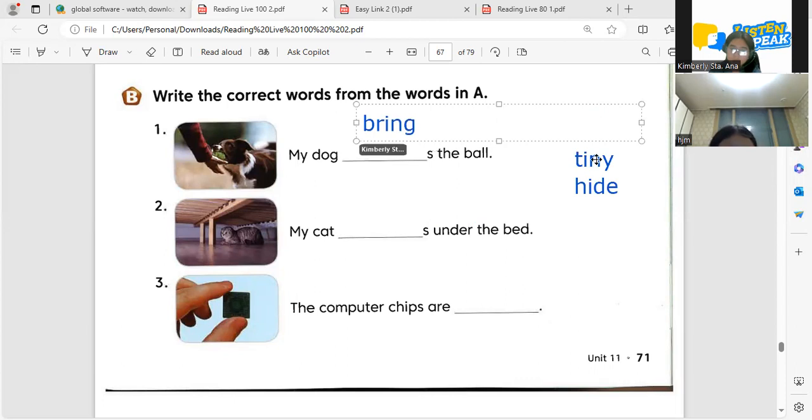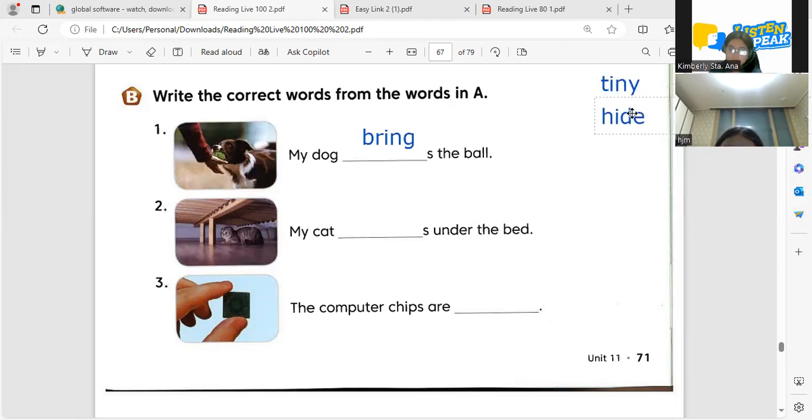Very good. What's your answer for the next one? Is it tiny or hide? My cat hide under the bed. Very good. My cat hides under the bed.